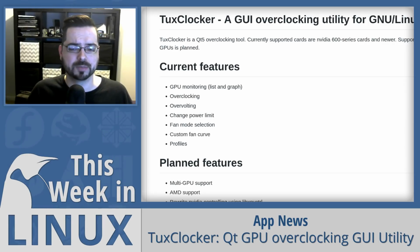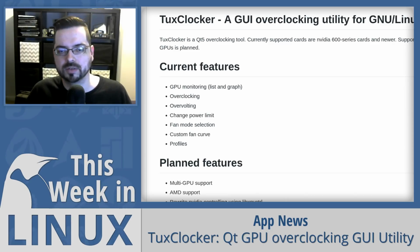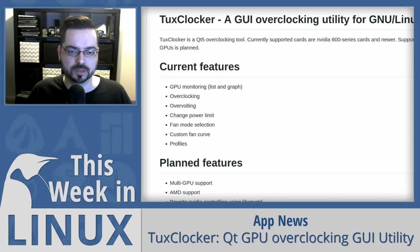And they actually want suggestions, and if you can do coding and help out, they'd like that too. If you use GPU overclocking on Windows, they would like you to give suggestions of how they can improve their system too. The features involved in this tool are GPU monitoring, overclocking, overvolting, changing the power limit. You can do a custom fan curve, and you can have different fan mode selections, as well as different profiles for your GPU's performance.